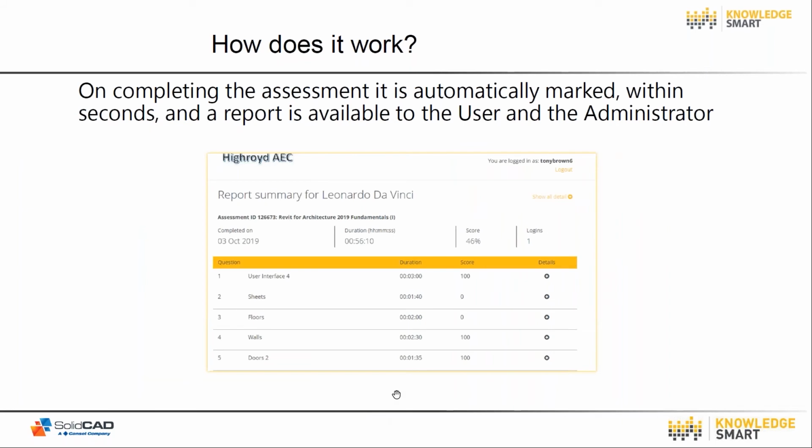Once that's complete, they've answered all 26 questions, they've submitted it to the system, it's automatically marked within seconds. So you don't need to worry about a CAD manager or a BIM manager or somebody spending time going through all the assessments. The system marks it and it produces a report. And the report is by and large available to the user who's just taken the assessment, and also it can be copied by email to the administrator. The result is certainly available within the account, but if you'd like to know the moment somebody's completed the test, you can have that communicated to you by email.